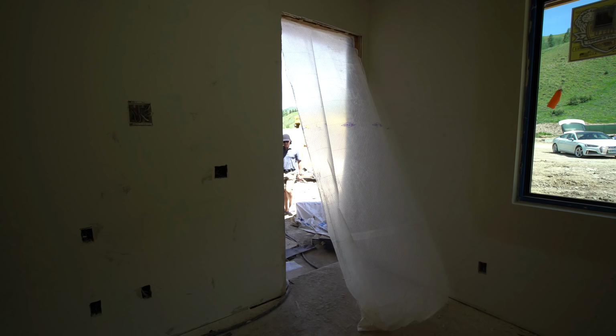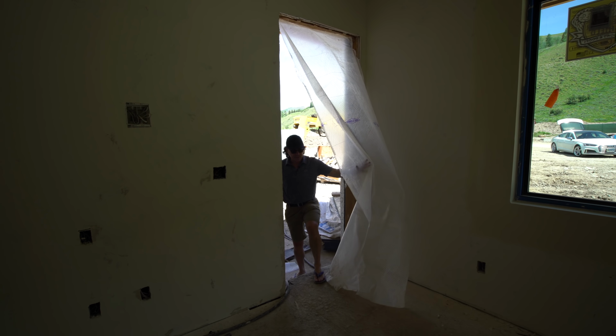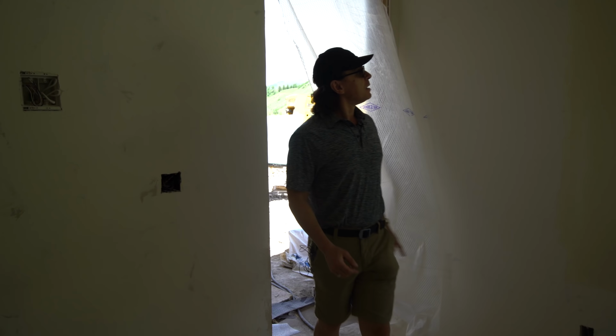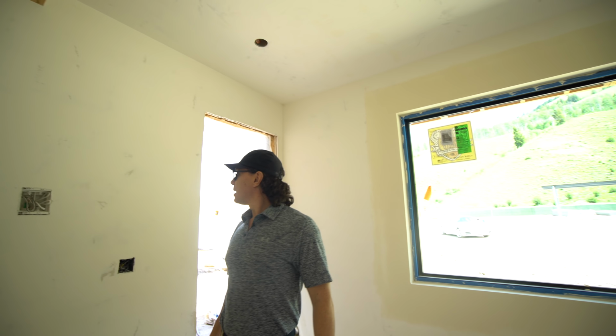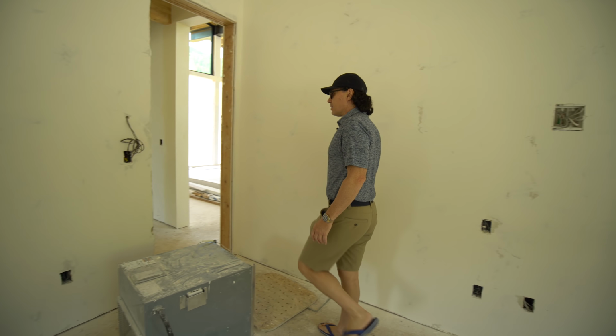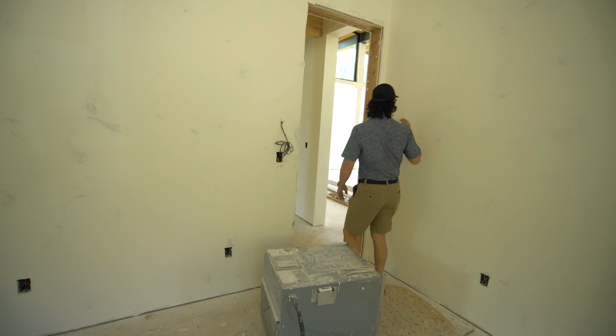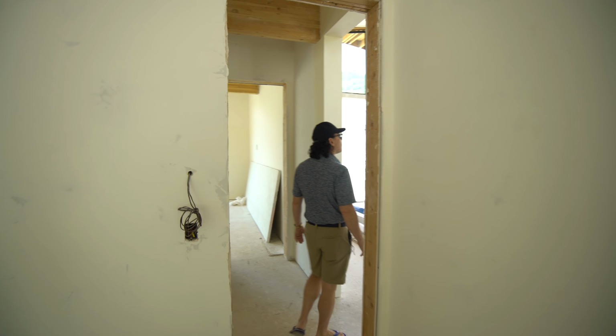Watch your step, Charles. All right, so I like this Typar house wrap with HydroGap technology. Drainable water resistant barrier. That was on the outside. The windows look really nice and bright. Nice high ceilings. I personally am not a fan of the way that they do some of this spackle here in Wyoming with this splotchy thing. It gives texture, but to me, it just doesn't really add that much value.